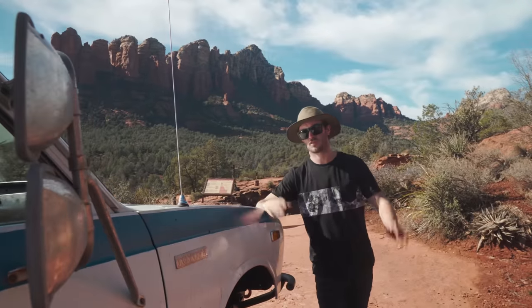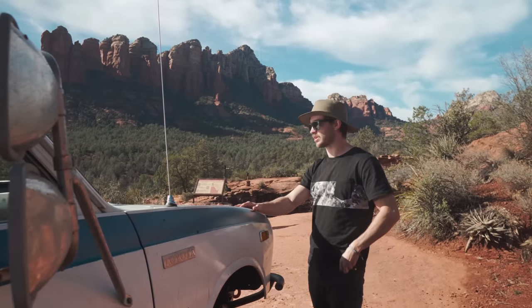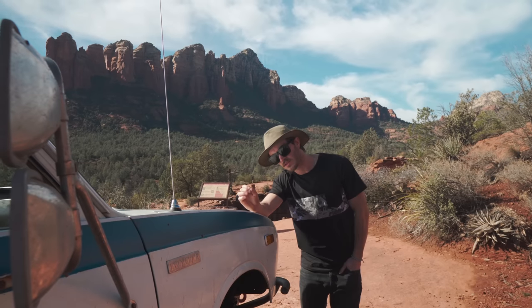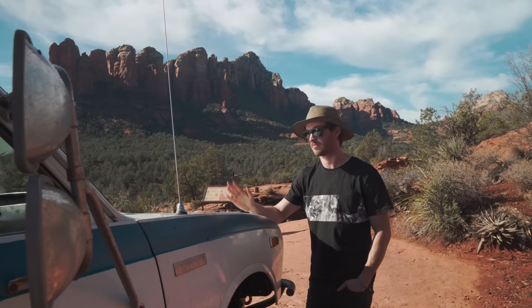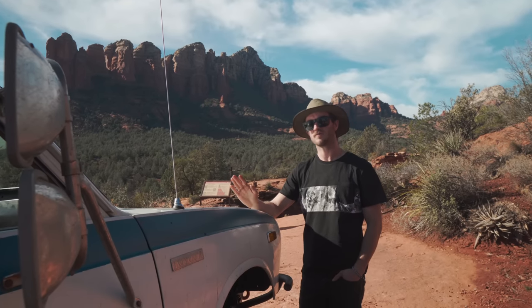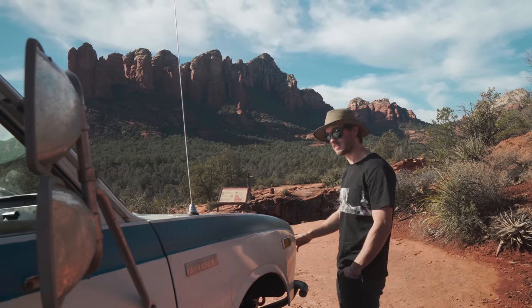Well, I think that was the first half of Soldier's Pass. I think that last obstacle was the most challenging. I don't know if I would consider this black diamond, because the Chinook did it with lockers off, open diffs. But gorgeous. Like, the views are insane.